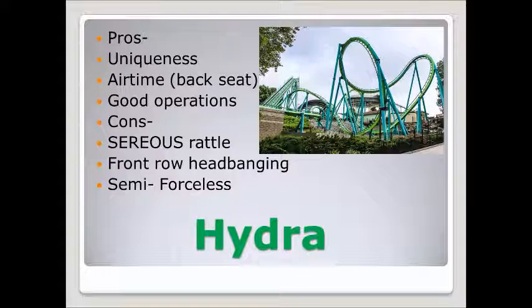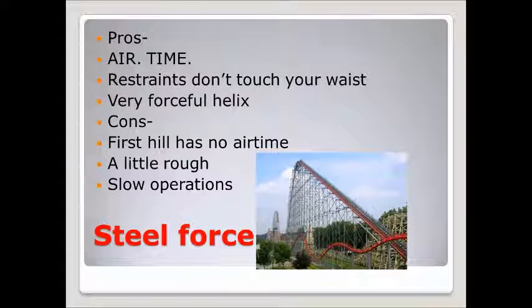Semi-forceless. I do agree with the people saying it's forceless, but there are some very forceful moments actually. Going into the Cobra roll on front row, and then transitioning out of the Cobra roll in back row, that's pretty forceful. The last corkscrew is very forceful. That one's a good one. Good little airtime. Not airtime, forceful moment right there. So let's go on, number 2 is Steel Force.